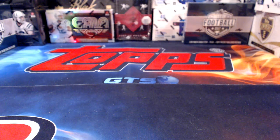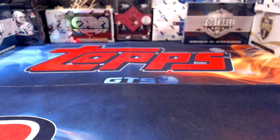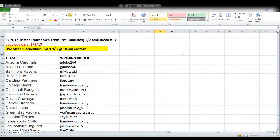And J-Jaw, you are asking me about Allen and Ginter. No, that's another one that I had several cases of, but they have all since broken, so I don't have any more of that in the works at the moment. Baseball this year, guys, is really just kind of hard to get. I have basically every release pre-ordered, but once you get past what you have pre-ordered, it's very difficult to reorder it these days.